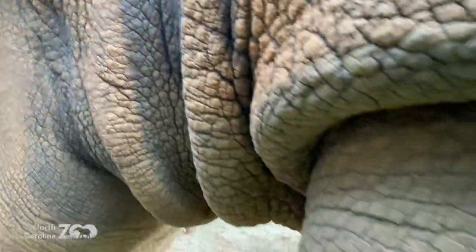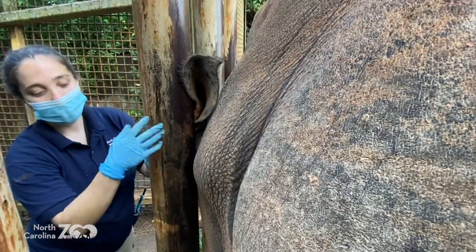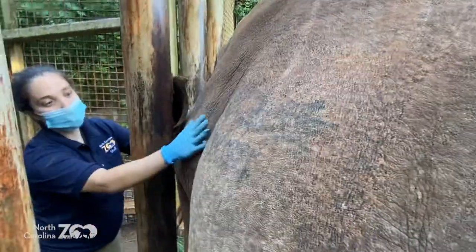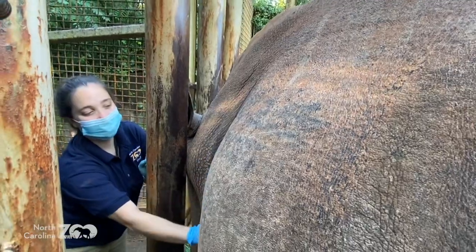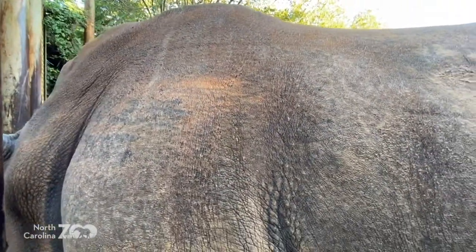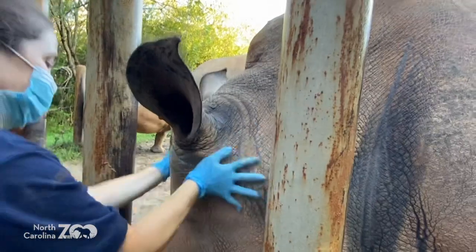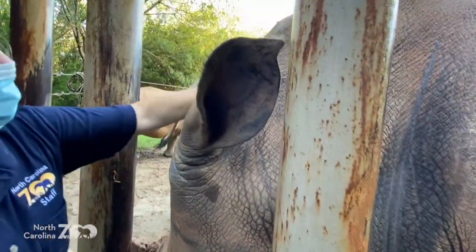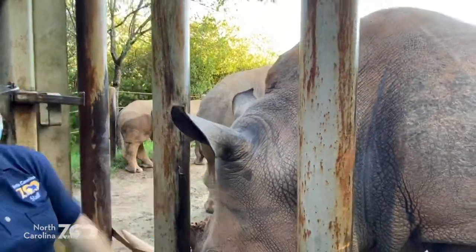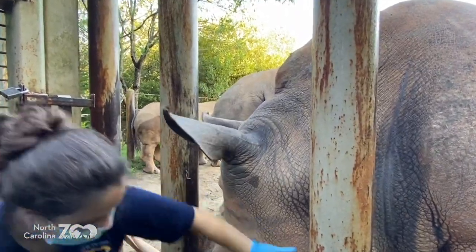If you ever have the opportunity to do one of our behind-the-scenes tours, you can touch them. We let guests pet them. This area is very soft. I like right behind the ears, which is very soft too. As Stacy told us a little while ago when we visited with the babies, they love that tactile sensation. That's one of their reinforcers. And they don't grow out of it. Natalie's 30 years old and still likes a nice rub.